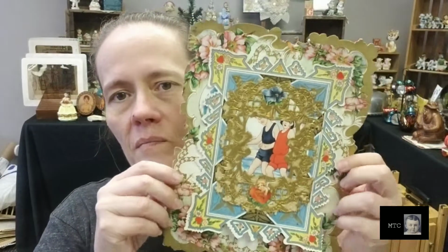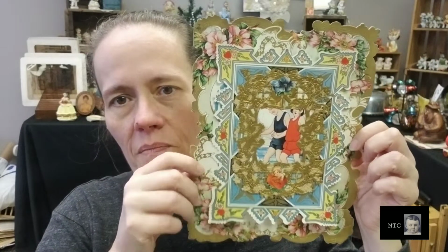So the rest of these are the Valentines that I picked up. This is a huge Valentine that was originally priced $5.50. I think that's what she has on there. But look at this. This would be perfect for framing.